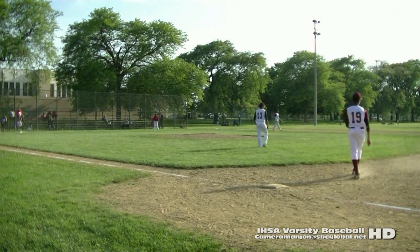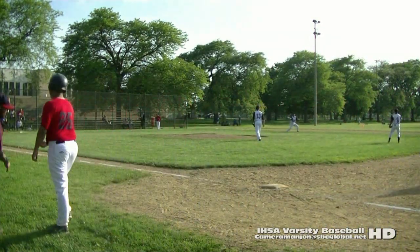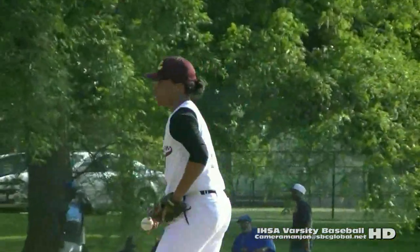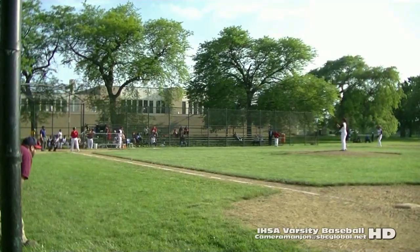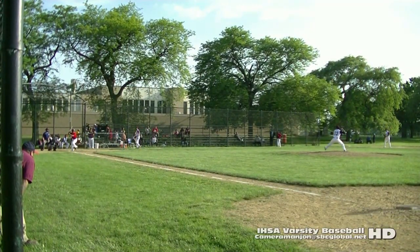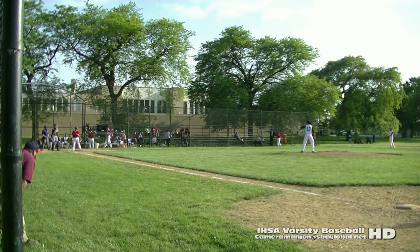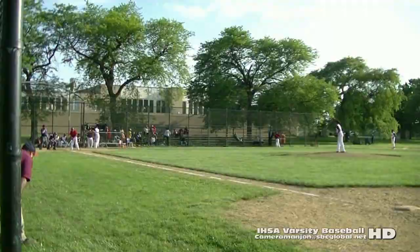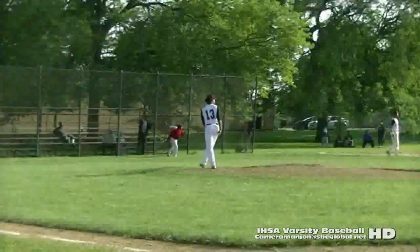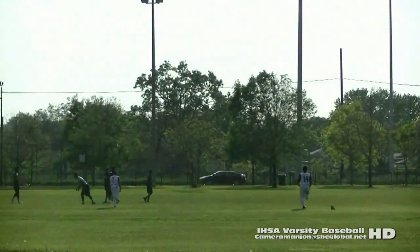Top of the fifth. Next batter up. Pitch. Up and away. Oh, there's a rip, and that will split the outfield.